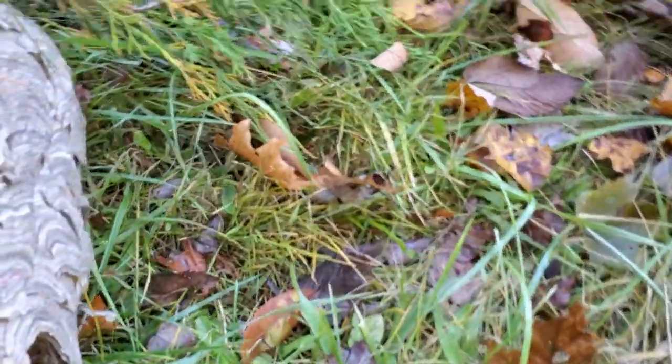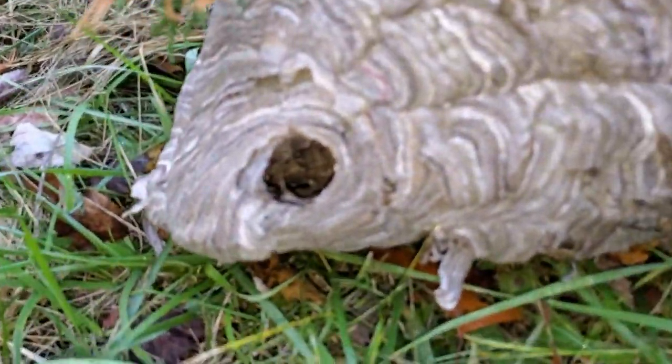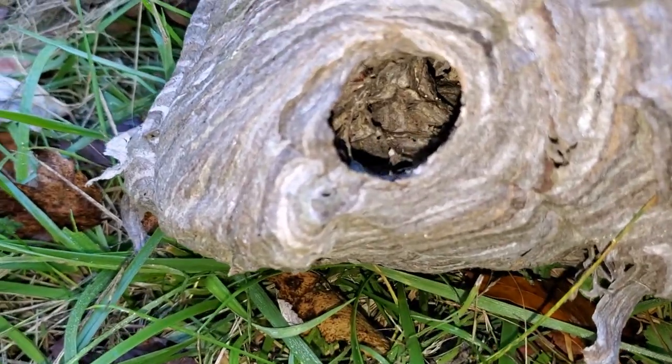That's cool. There's a hole on top. There's a hole in the bottom, too. Where do you see other bugs? See them moving around in there. There are two other bugs. It's like a beetle and an ant. Oh, you're right.